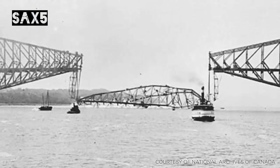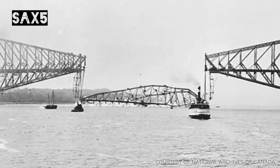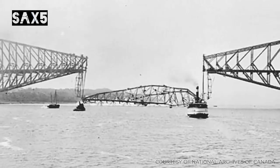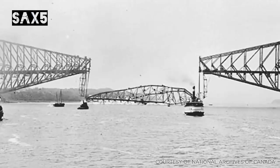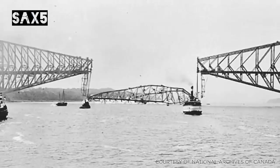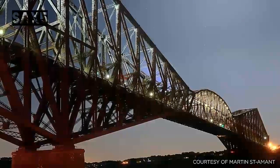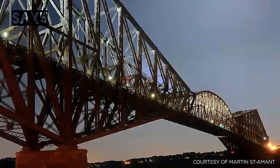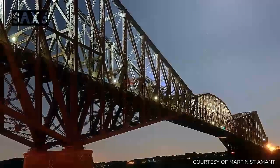In 1916, the hydraulic mechanism hoisting the central span into position failed, and the bridge fell into the river below, taking a further 13 workers with it. To this day, the collapsed section still lies at the bottom of the St. Lawrence River. When the bridge was finally completed in 1917, after almost 2 decades of construction, it took the prestigious title of World's Longest Bridge.